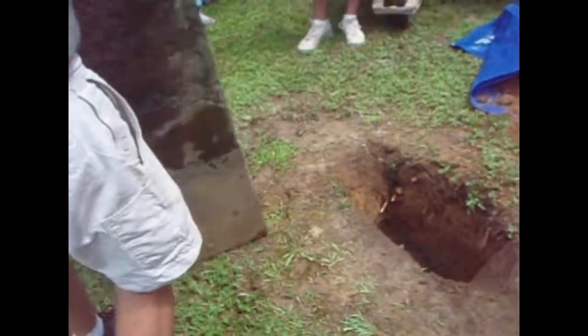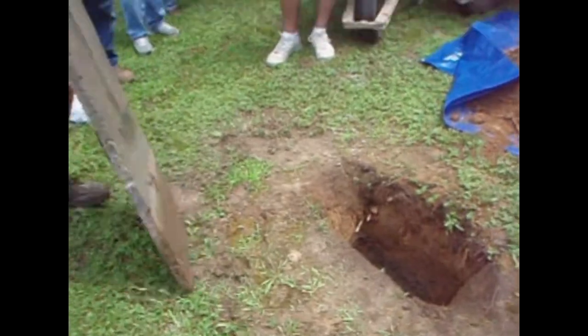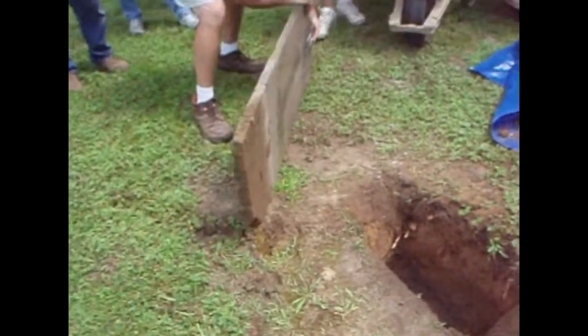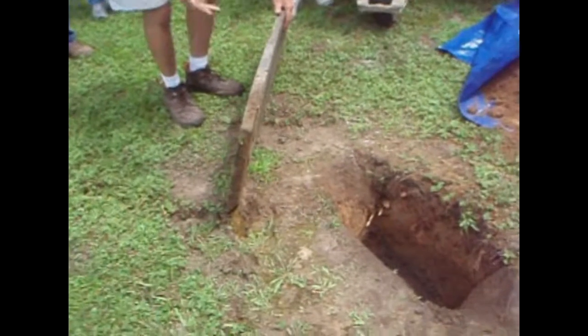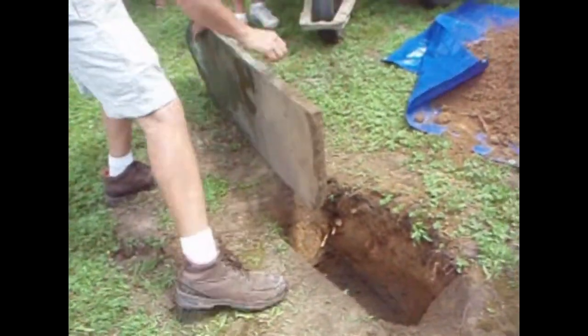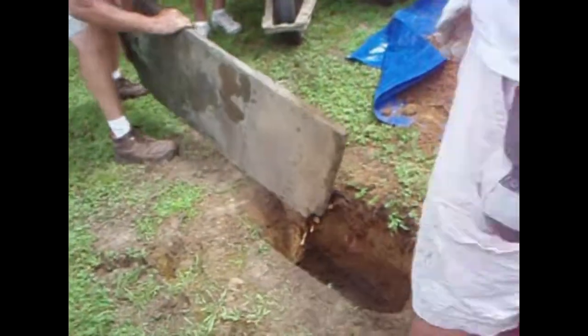It might tear the grass up a little, but you don't have to worry about it hurting the stone because it's going to go underground anyway. And again, if on edge, you could drop this. It's never going to hurt the stone on edge. You wouldn't want to do that on the flat. You could actually shatter it. So we can come into the hole from the side and just come right up.